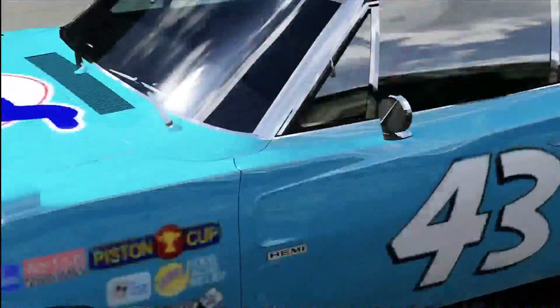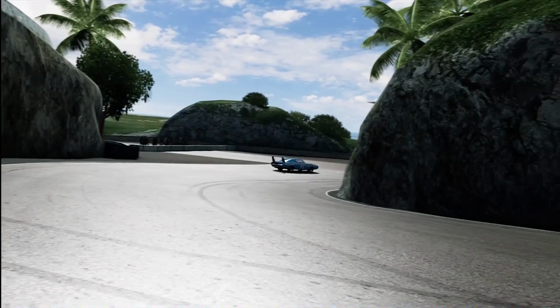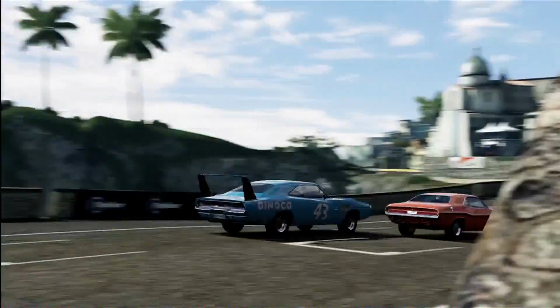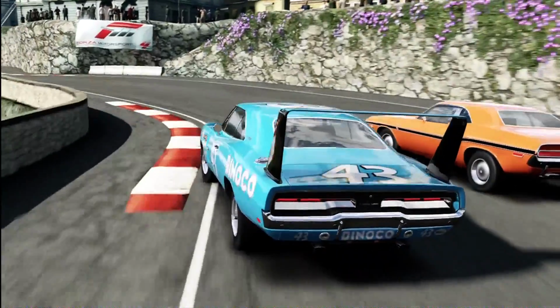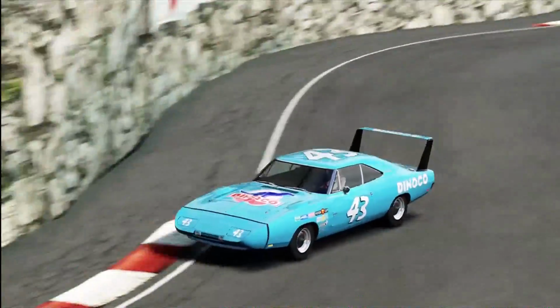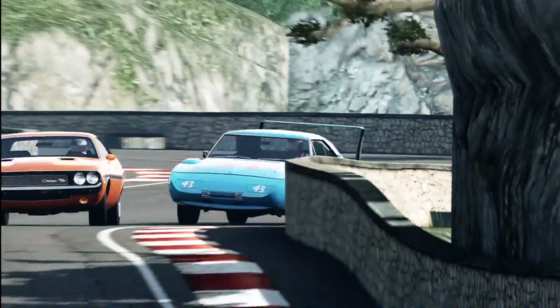I mean, the Challenger isn't particularly... You found a wall again there. I found another wall. We are experts at finding walls. Anyway, as I was saying, the Challenger isn't exactly a small car, but it is dwarfed by that Daytona. So we are on lap two. Did I say we're doing a 5-lap race? I think it was a 5-lap race. Yeah, we are doing a 5-lap race.